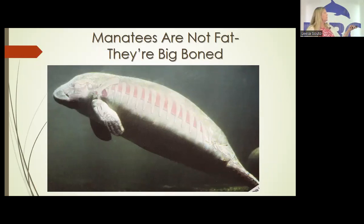But their lungs take up about a third of the length of their body or more. So when a manatee is hit by a watercraft, oftentimes what kills that manatee is not those superficial wounds, but a rib splinter that punctures their lungs.